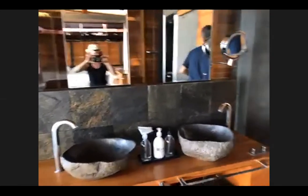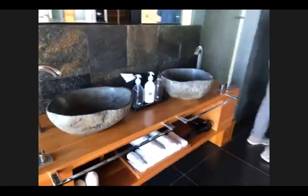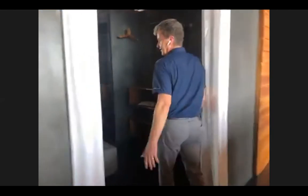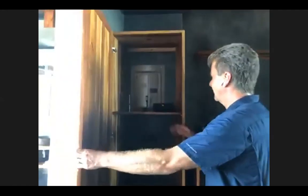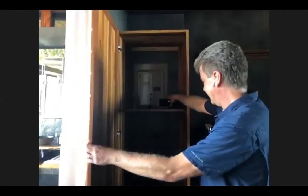Once again, lavatories. The toilet is hidden in here. Little privacy. And then again, this also has this closet with coffee, mini bar, lots of closet space. Got flashlights, reading lamps, a speaker, laundry bag. The things that you need when you're on vacation.